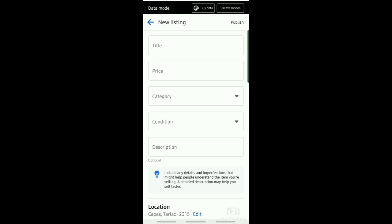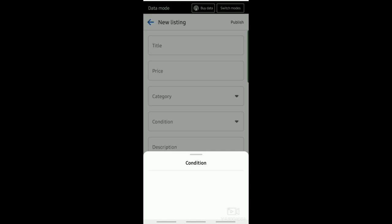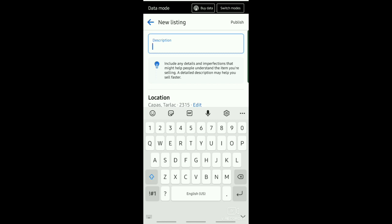After that, select the condition of your product if it's new, used, or like new, or if it's used but in good condition, or if it is used but in fair condition. You can choose any of that. Now you have to describe what your product is all about.